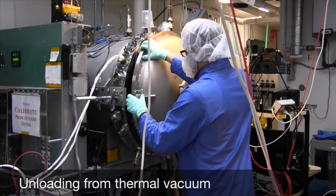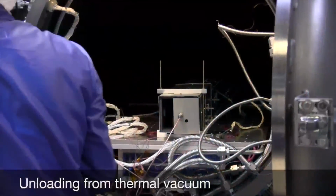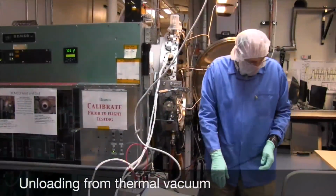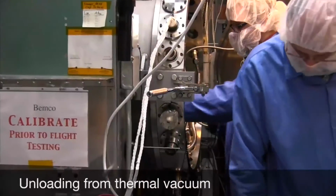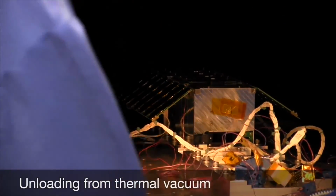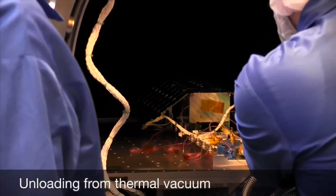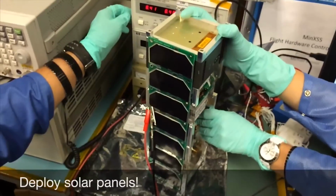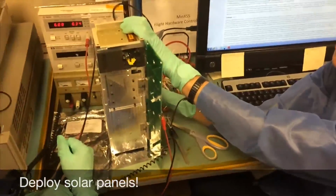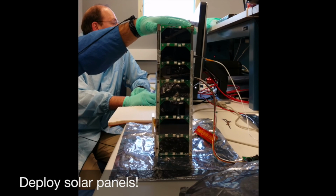So it's thermal vacuum again. This is literally just downstairs, the thermal vacuum chamber. There's a lot of cables because we wanted lots of temperature measurements on the surface. Deployments. We've done these kind of deployments dozens of times, and they've never failed.